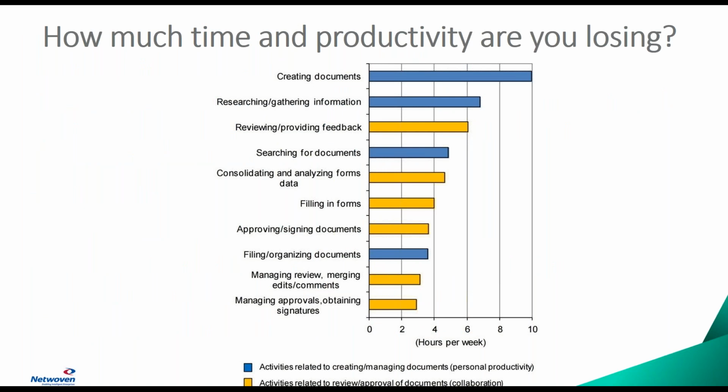The reason most people are looking at using Nintex, if you take a look at this graph, is that you could probably check almost every one of these items as something you do on a daily basis. This is an information worker, and everything in blue is personal productivity, the things you do personally. Whenever you're collaborating with a team, everything in yellow applies. On average, a really busy person will spend about 50+ hours a week doing these.